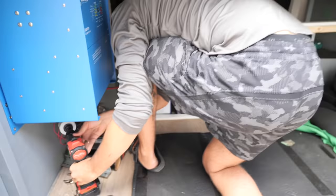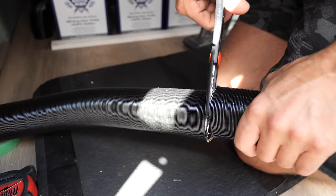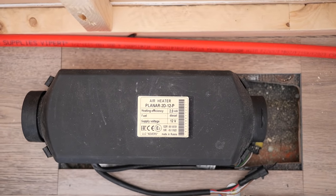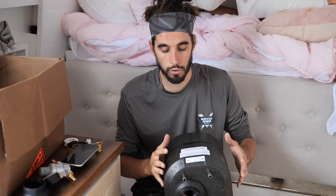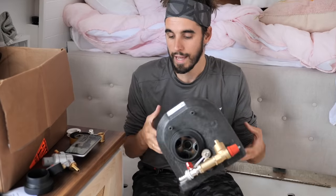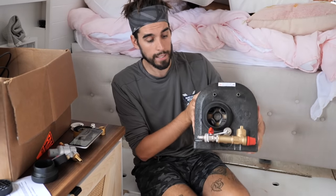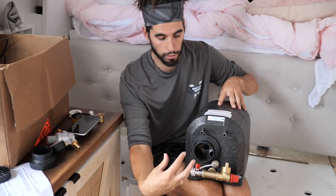When it comes to heating your van or your water, we wanted to keep it very simple. We already have diesel fuel for the van and obviously electricity. So we're using a diesel heater to heat the inside of the space, and we're also using that heat to heat the hot water tank. We went with this Elgina, I think it's called, from Expedition Upfitter. Really simple design. It just blows the hot air from the heater through the boiler.